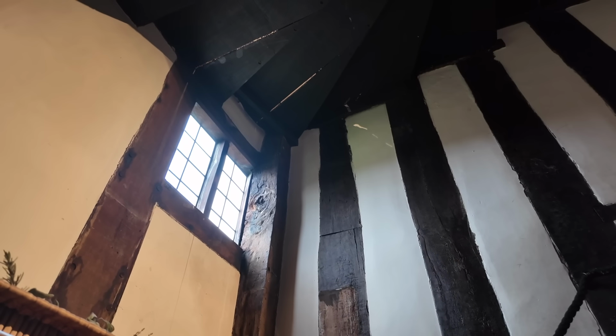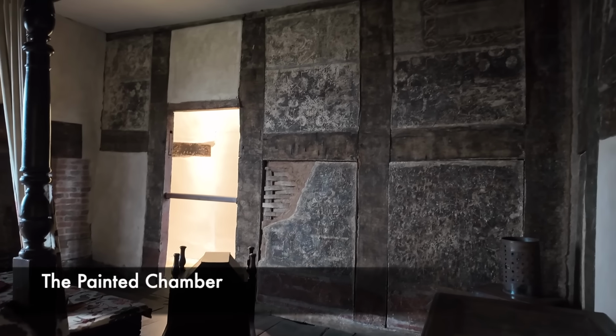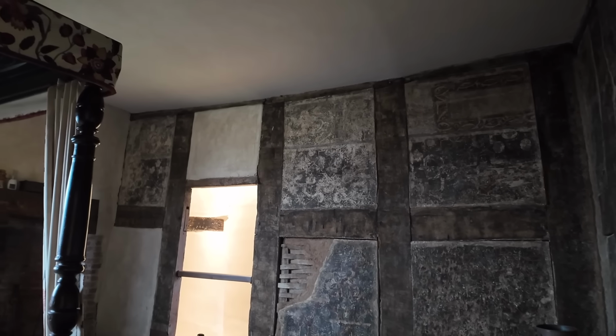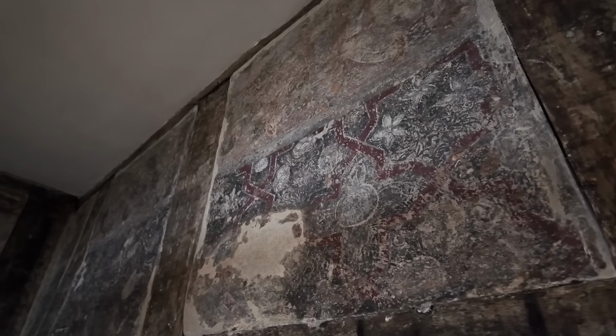Upstairs are more wonderful rooms, not least this first bedroom known as the Painted Chamber. In 1941, during World War II, a bomb intended for the nearby Spitfire factory exploded nearby and caused extensive damage to Blakesley Hall. The hall was then closed for 16 years, but on reopening, it was discovered that the bomb had actually revealed rare and beautiful 16th century wall paintings.